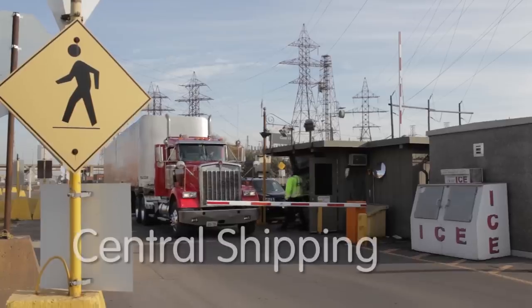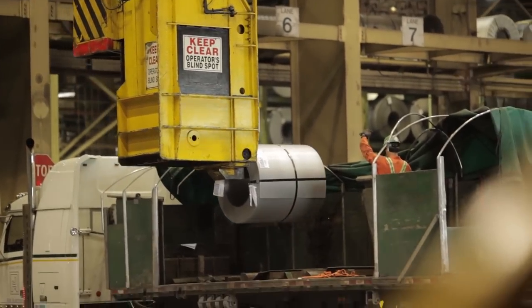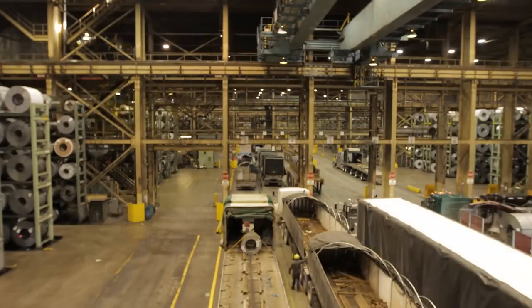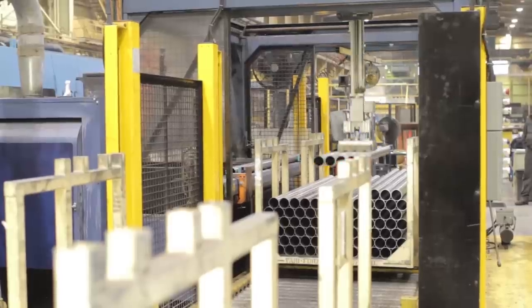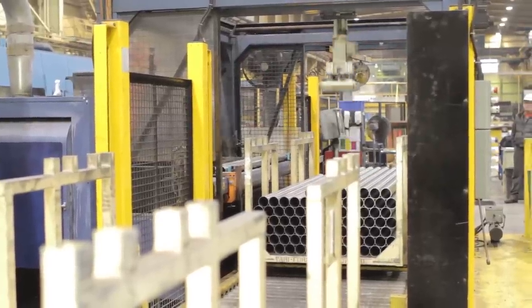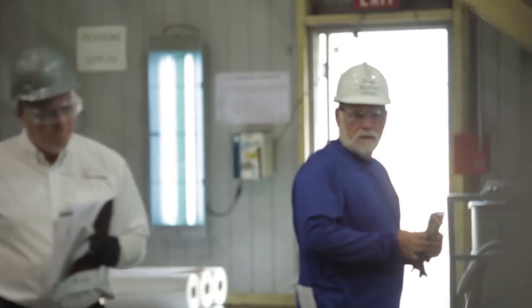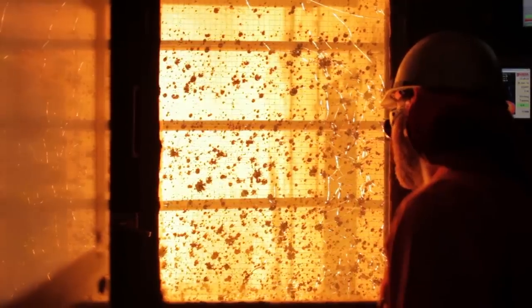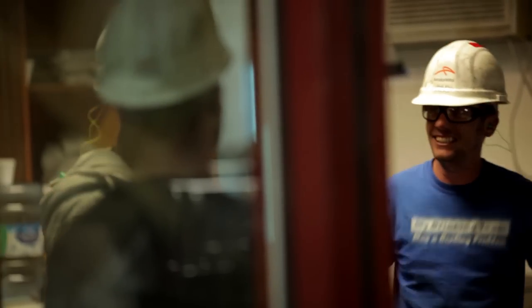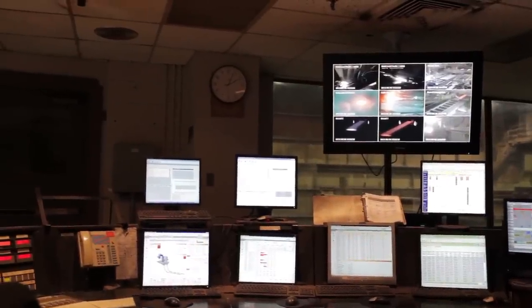Finished steel coils are packaged and transported to our 10-acre central shipping warehouse. Central shipping processes 200 to 300 transport trucks per day. While many coils are shipped by road, many are also shipped by train or boat around the world. In addition to flat carbon steel, ArcelorMittal Dofasco has two tube mills that create pipe for automotive applications. Every coil made at ArcelorMittal Dofasco is customized to meet the needs of our customers. All widths, thicknesses, chemistries, and metallurgical properties are carefully achieved through exacting processes and quality control.